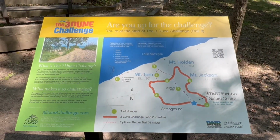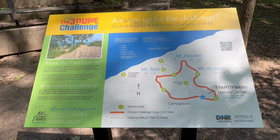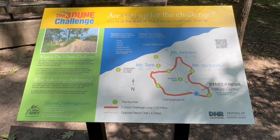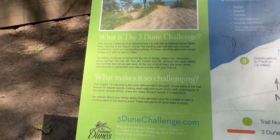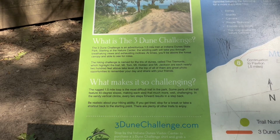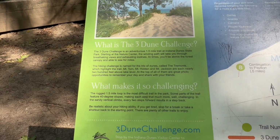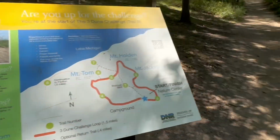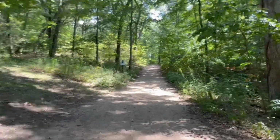Arrived here at the Three Dune Challenge at Indiana Dunes State Park, not National Park. Kind of confusing as there's two parks of the same name, but one's a state park and one's a national park. The Three Dune Challenge is an adventurous 1.5 mile trail. Starting at the Nature Center, the winding path will take you through breathtaking views and exhausting inclines. At times, you'll be above the forest canopy and be able to see for miles. Anyways, that is the story of the Three Dunes Challenge, which we are beginning right now.